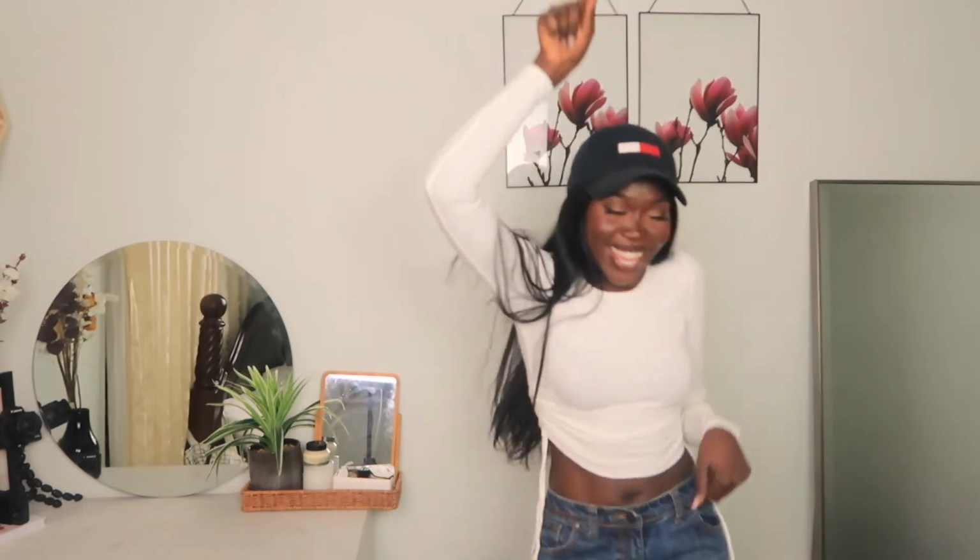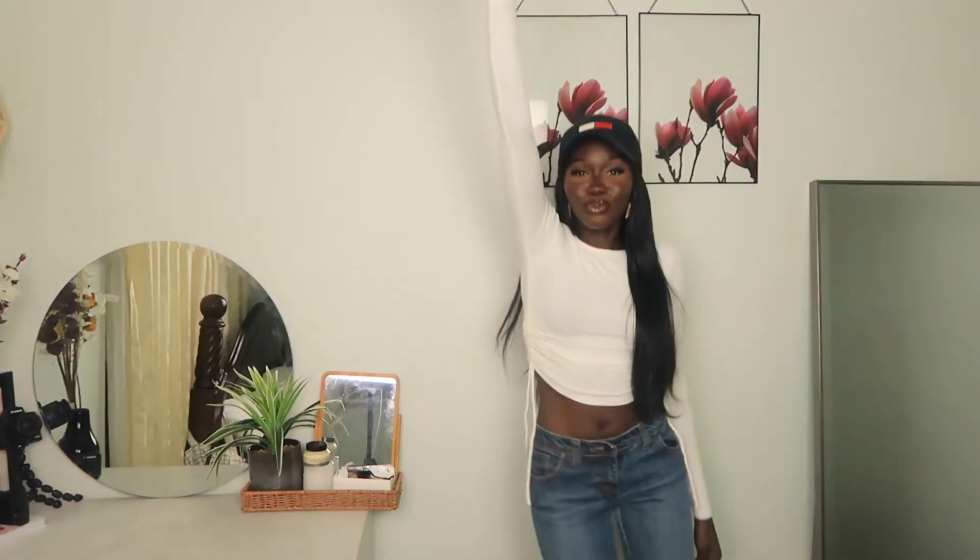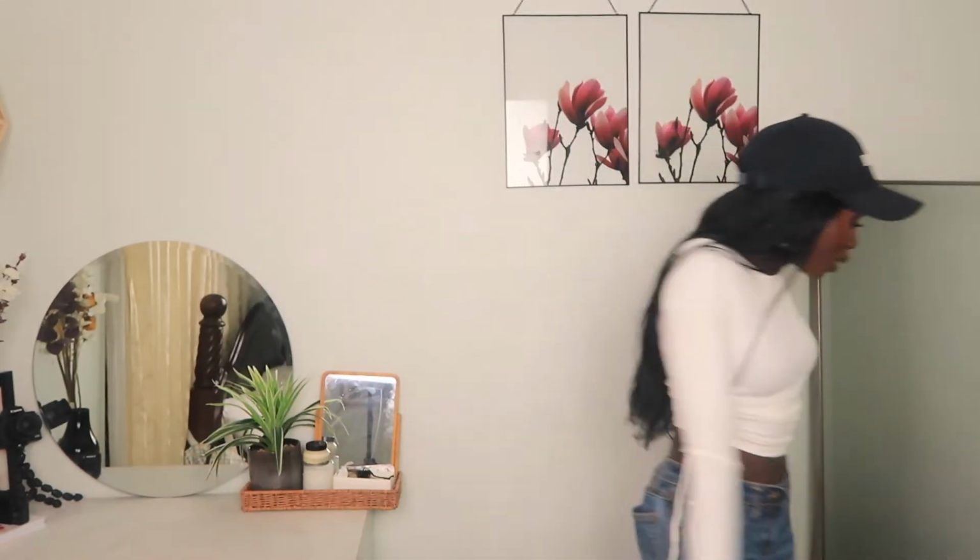Hey, I love it. This is so cute. This one probably matches better because of the denim, the blue contrast as well with this. As simple as this look is, I'm obsessed. Wear this with cute little sneakers and call it a day. This is actually such a vibe.